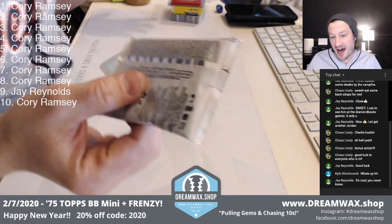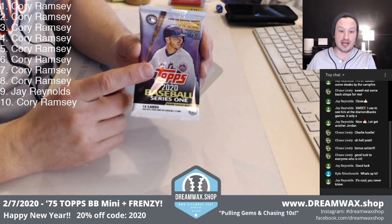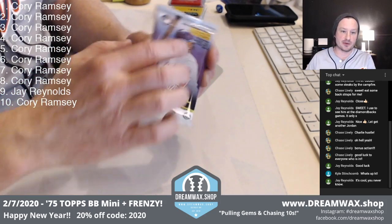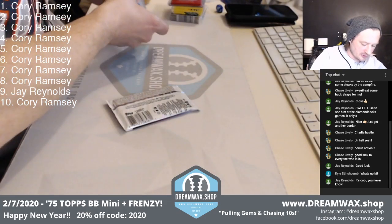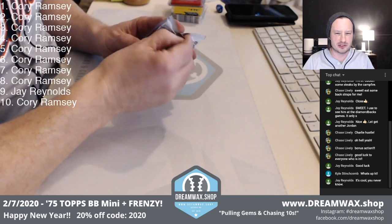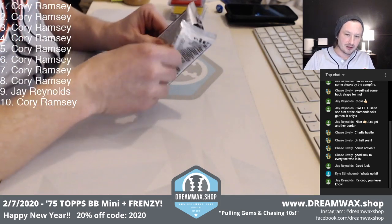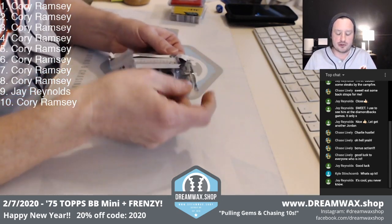So I'm throwing this in the frenzy today so we can get a first look at what the series looks like. Also, this is a hobby pack, so there's more inserts. There's better inserts. It's not a retail pack. So that's how we roll. We have some fun here, and we're going to take a first peek and see what 2020 looks like. Do you guys know who the big rookies are going to be? Who am I even looking for in here? I don't even know. We'll find out. We're looking for inserts is really what we're looking for. But we're looking for rookie cards, and you never know who's going to surprise.